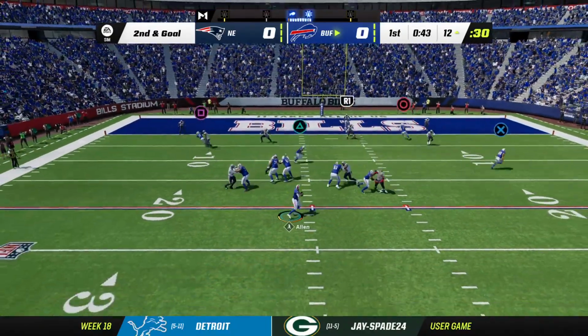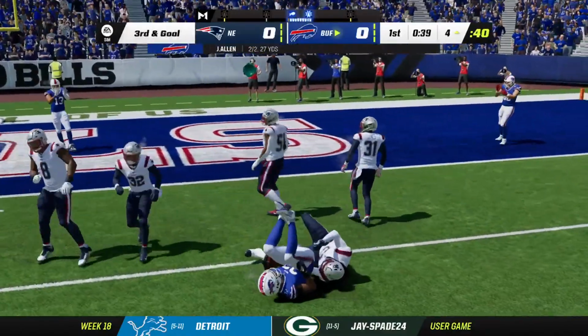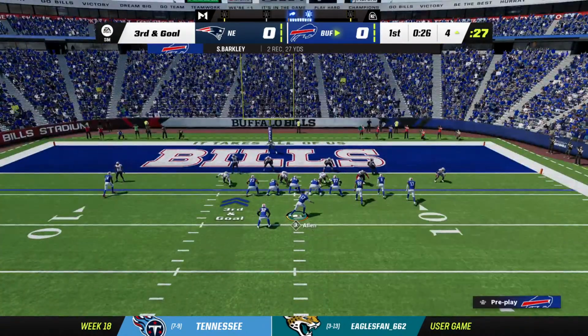And now they'll throw with Allen. He dumps it off to Barkley. And the stop will come inside the 5 at the 4. A big play forthcoming. Here's 3rd and goal.